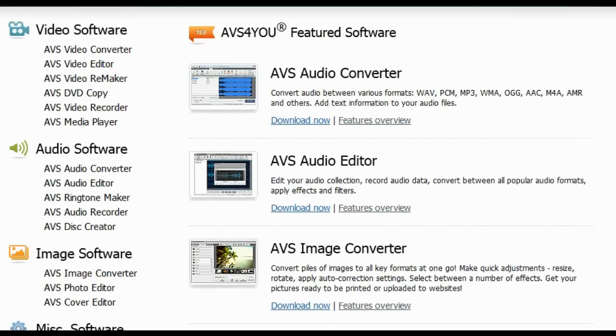So when you buy the rights to use the video editor, you get all these others thrown in for free, and it costs $39 for a year or $59 forever.